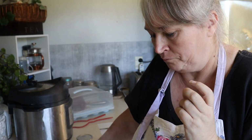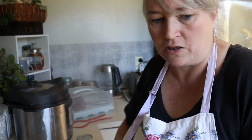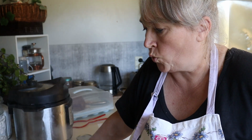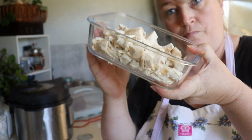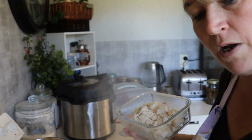I think I've got that pretty much perfect. Taste buds are a little bit wonky after COVID, but yeah, I think that's perfect. It doesn't need tweaking at all. It's the right amount of vinegar to the brown sugar. So this is just boiling away. I have cut up one of these sides of diced chicken, so we'll add that as well.